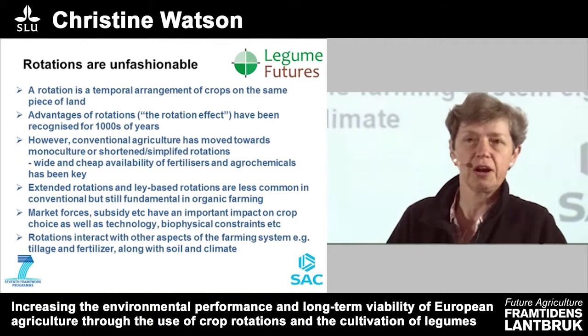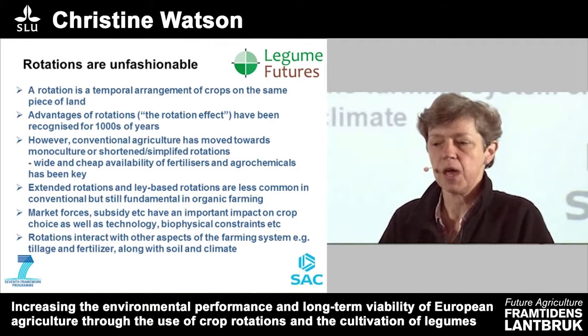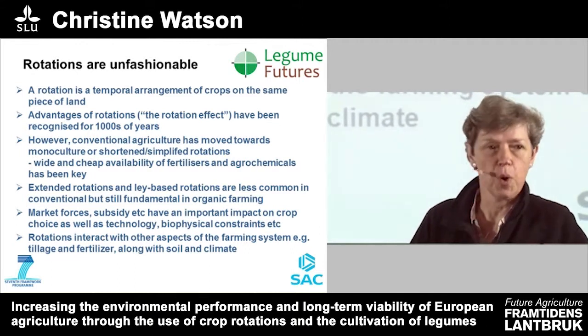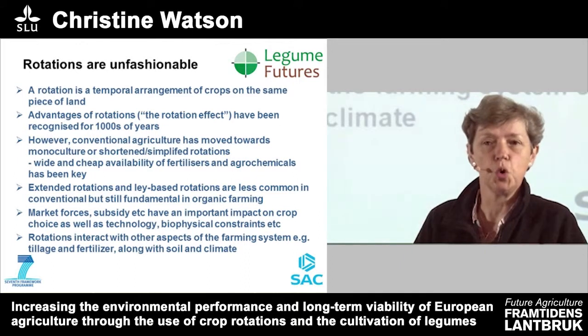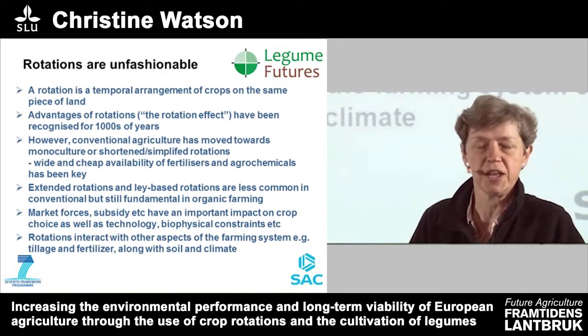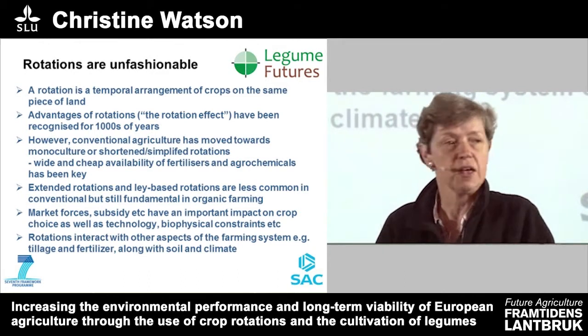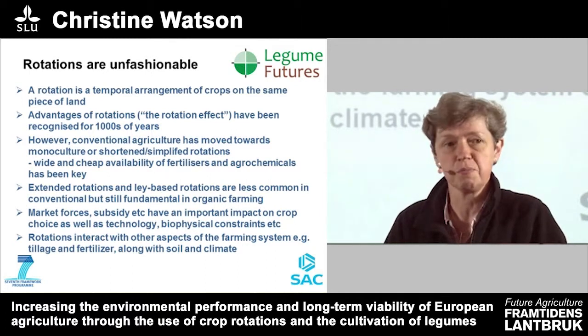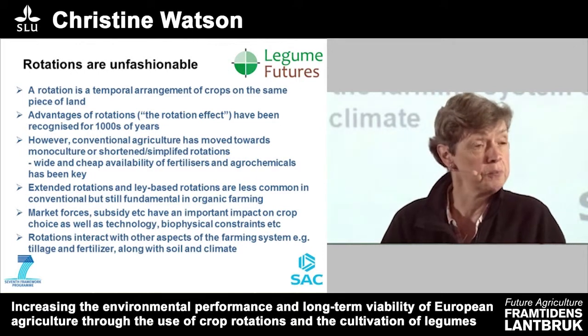But if you look at agriculture in Europe and how it's changed since the Second World War, there's very much been a move away from traditional rotations to shortened or more simplified rotations, as a result of the wide and cheap availability of both fertilizers and pesticides. I think where we do still see rotation much more commonly is, for example, in organic farming.